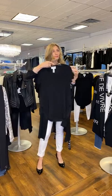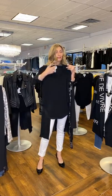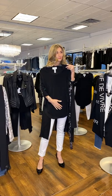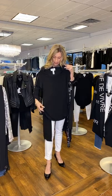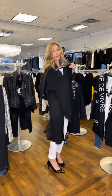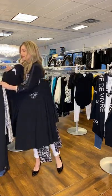But I think the reason I loved it so much is that it did cover tummy. Yes. It's tighter fitting, but it covers tummy a little bit. So it covers your tummy a bit. Yes. And also... And your bum. Yeah. And the bottom. Because you've got this shirt tail hem, so it comes up at the side, but you get coverage in the front and then in the back with the extra length too. So I hope that helps.